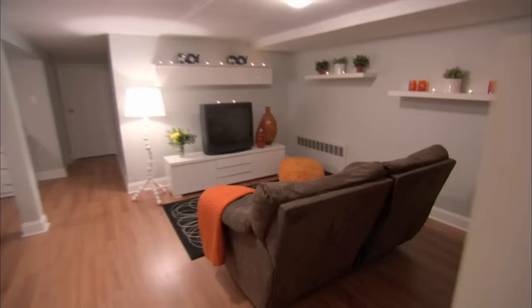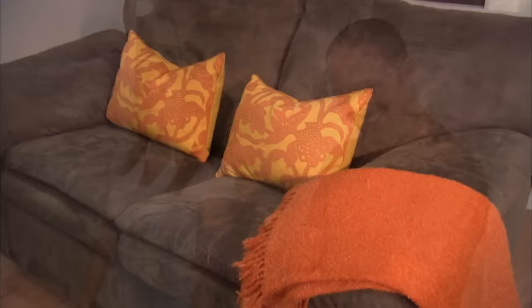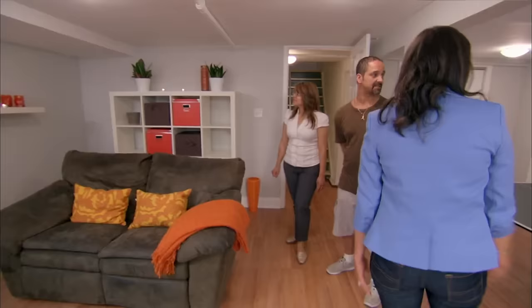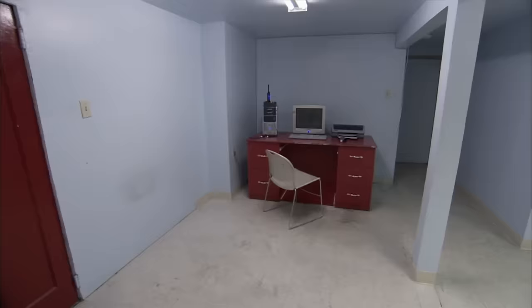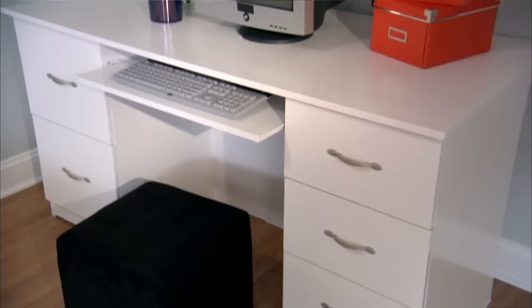Oh, wow. My God. Okay, let's go. Oh, my God. My other sofa. Yay. Here is your other sofa. The floor. We've got oak laminate flooring. We painted your old desk white. And ping pong table. Before, you hated it. It was depressing. Now we've got a family room with a games room and a home office.